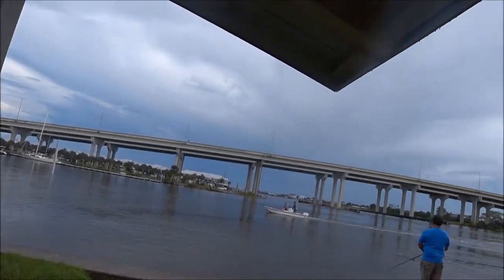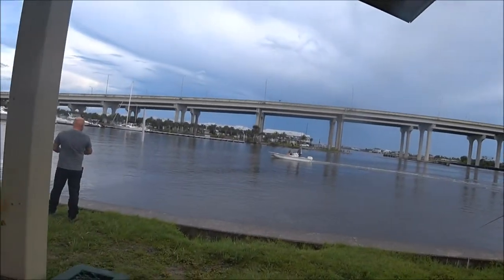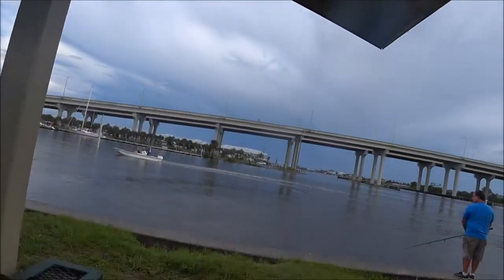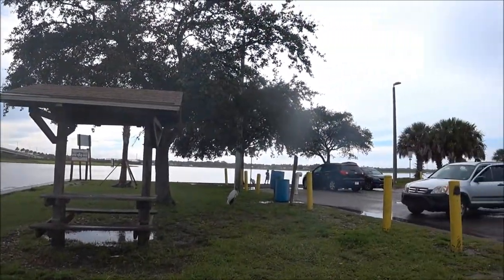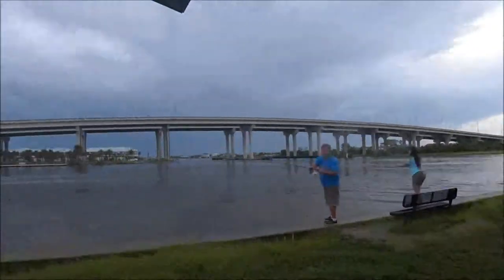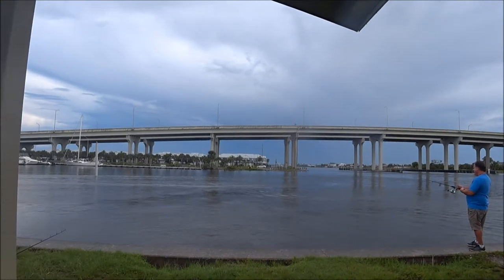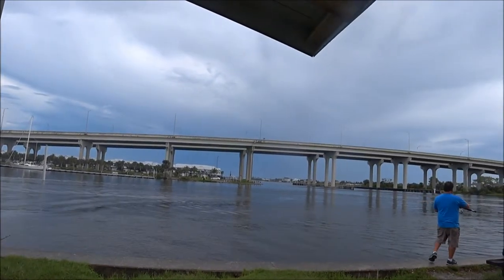Anyways, this is the big bridge here, and we saw this little park, so we thought we would stop and fish for a little bit here, since we couldn't really fish out where we were. We didn't get anything, so there's those big huge birds. See that? It's been raining on and off, and that's okay. We'll see what we catch. Hopefully we catch something, because it's been a bummer day, but a relaxing one.